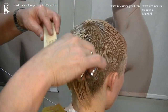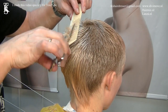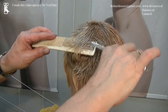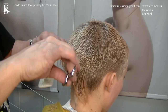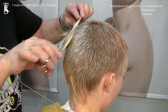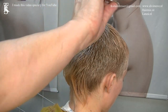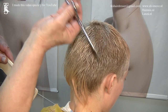Coming on the center line of the skull, on the back. Go around the crown. Every time, go in about a centimeter under the line I just cut. I can put in some slice techniques to make it more creative.